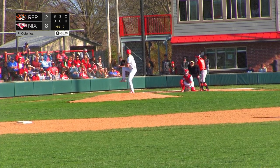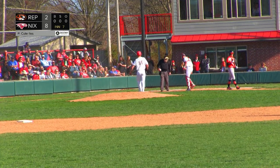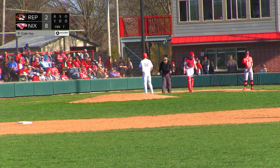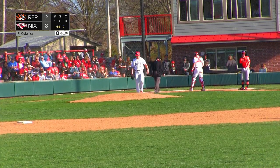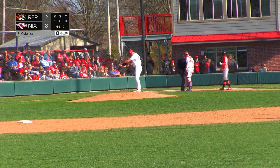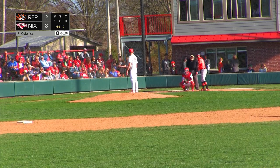Gavin Beckner leads it off here in the 7th inning for the Tigers, trailing 8-2. The first pitch is in the dirt from Hardy Dugan. 8 runs, 5 hits, 2 errors for Nixa, 2 runs, 3 hits, no errors for the Tigers. Beckner is 0 for 2. He's struck out twice, once looking, once swinging.